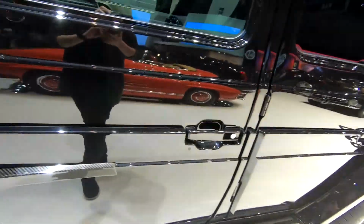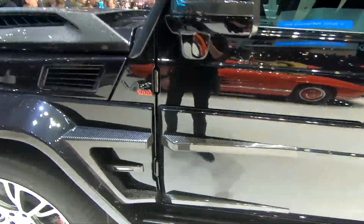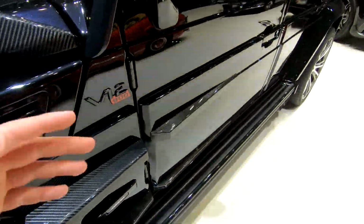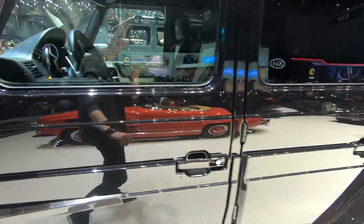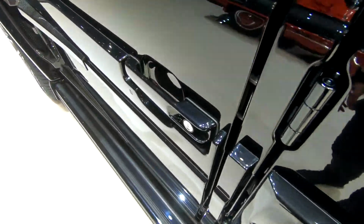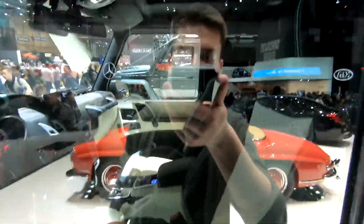Actually, there is another carbon fiber bit like this, the wing, and if you can see, there is another layer of muscle right here in the middle of the door. It actually widens the car by a significant amount. Carbon fiber mirrors, beautiful interior.